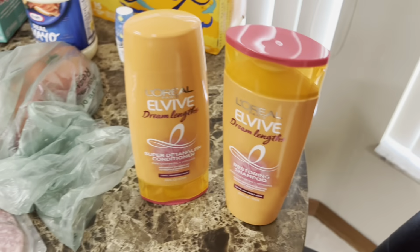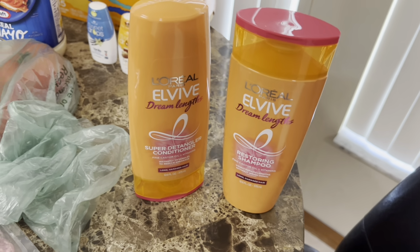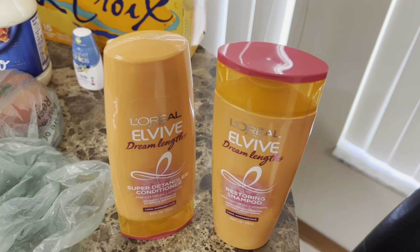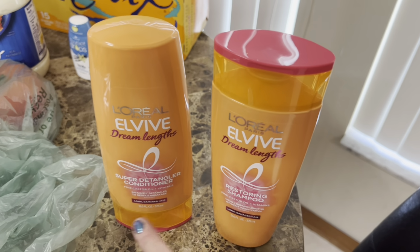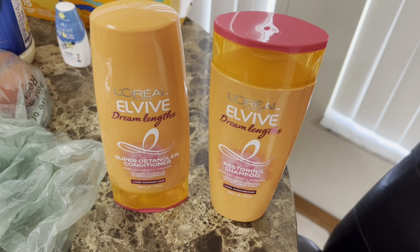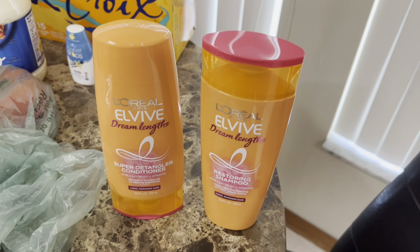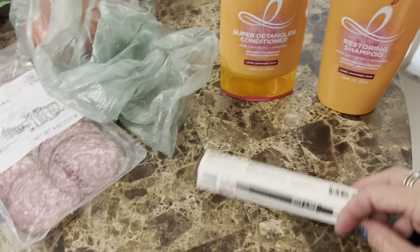And they have these. I just love a good deal. I'm not a couponer by any means, but these were 2 for $9. And then there were two $1 off coupons, one for each of these, $1 off of shampoo, $1 off of conditioner. And then they had another manufacturer coupon for $3 off. So that's $5. I got 2 for $4. That's a really good deal. That just made me happy.